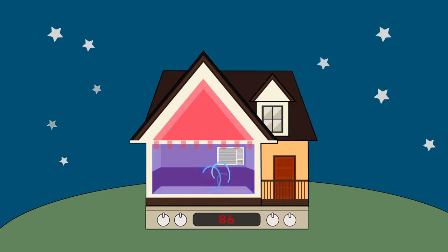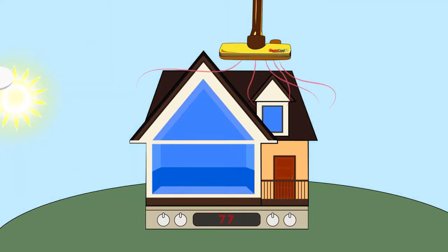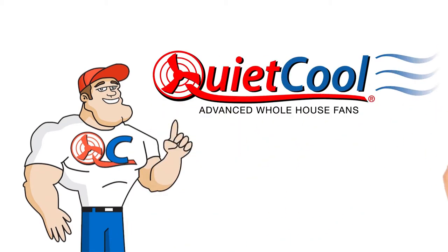Now what about a home that has QuietCool? Picture a giant vacuum cleaner connected to all the attic vents of your home. Crack a few windows and turn on that vacuum cleaner. This process is how QuietCool works. Just like a giant vacuum cleaner, QuietCool will suck all the hot, stale air out of your home and attic in as little as 3 to 4 minutes, while bringing in a fresh, natural breeze through the home. With QuietCool, having a cooler home in the hot temperature of the summer is possible.